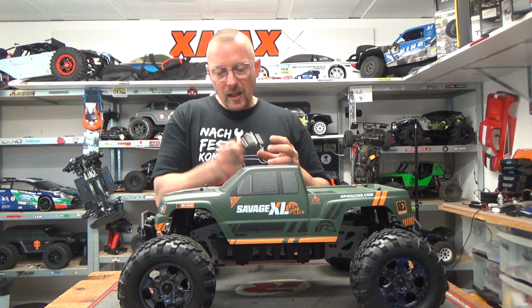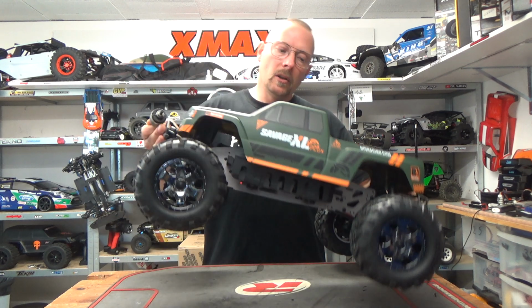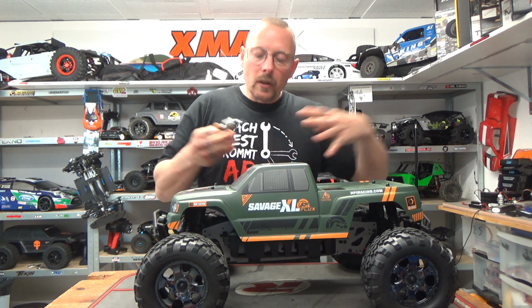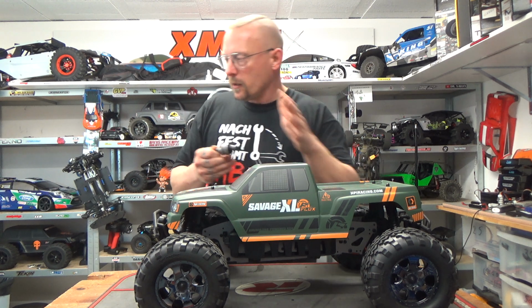And I personally like to get a center diff in my monster truck with heavy oil, so I can land on the rear end, on the front end, and the power can go a little bit smoother to the other parts of the transmission before I lock it and when I go down.